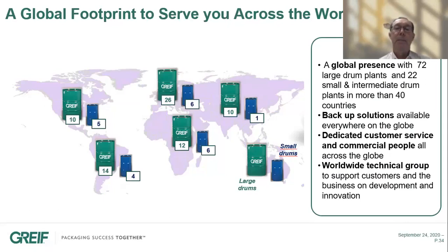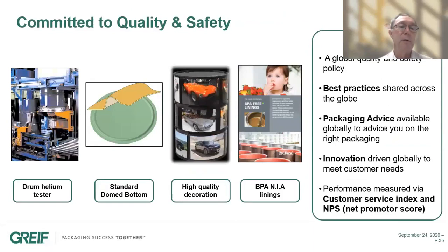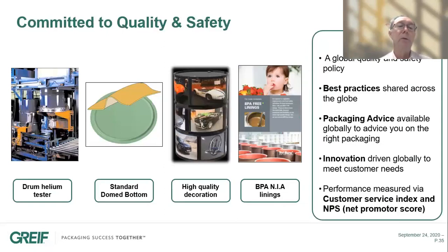In terms of quality and safety, Jacqueline explained some topics already. Just here some examples. Most of our plants are equipped with a drum helium tester, which is a top technology to detect any tightness problem for the drums. Greif is the only one having developed a very specific steel bottom, what we call a standard dome bottom. The target of this bottom is to avoid stress cracking, mainly when you are going to very light drums. During transportation, you have a lot of vibrations which can create steel cracking, and so with the standard bottom, we can avoid this problem.